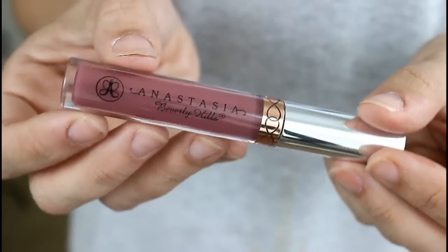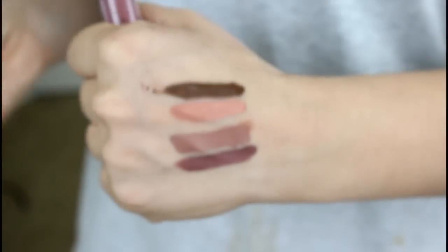One more lip product, you guys. Okay, so these are the Anastasia ones. These are my newest loves. This first one is Anastasia Beverly Hills Liquid Lipstick in the shade Veronica. Guys, look at that one. I have worn this one so many times this month. I love it to death.